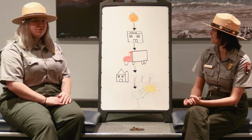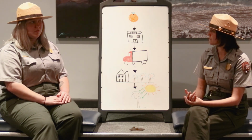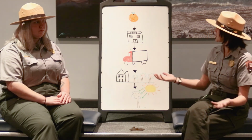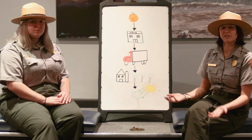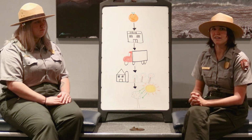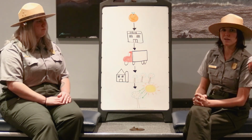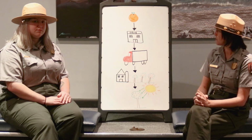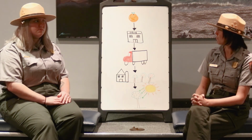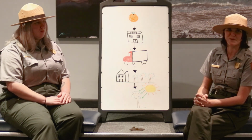I get mine from the store too, but when you think about it, where did those come from before the store? That's a great question, Rachel. Because obviously the store doesn't just magically have oranges. They have to arrive there somehow. So usually your oranges are going to come to your store by truck or some other mode of transportation. And where are the trucks getting the oranges from? Because they can also be growing oranges too.